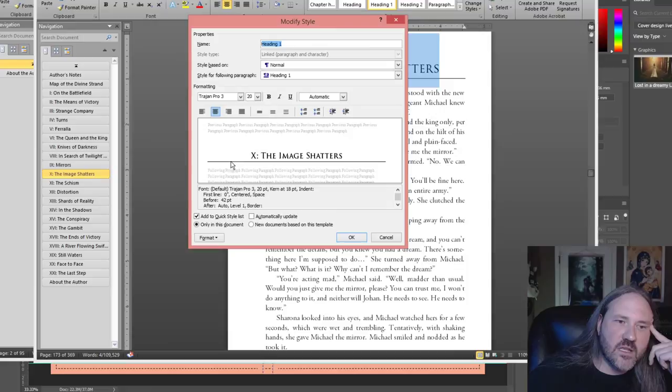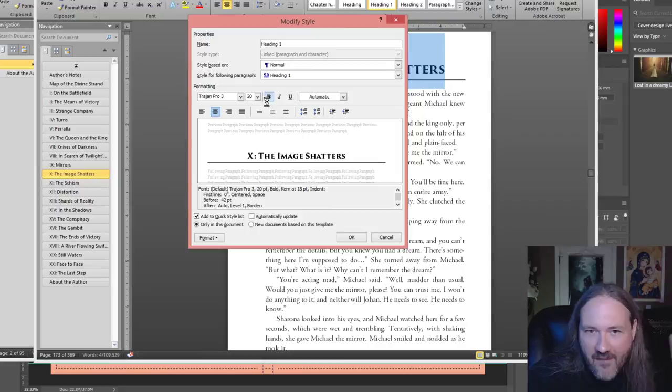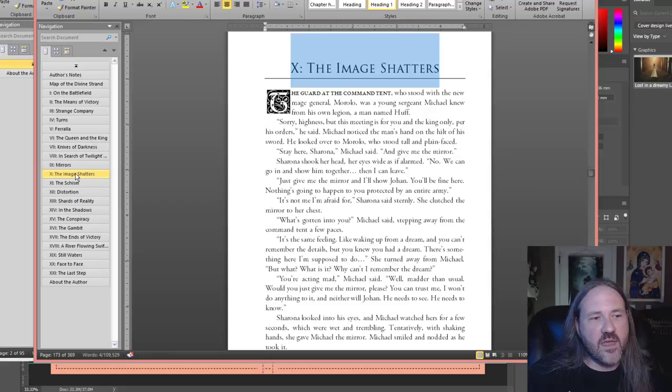So I'm using Trajan Pro 3. That's a really good title font. And you know, size 20 font. You can make it bold. And then it will format that for every single chapter heading. So you do all the chapter headings like that. And when you do that, it also creates an entry over here in the navigation pane. And the navigation pane is basically what's going to show up in your table of contents.